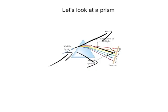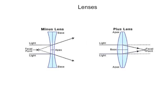Keeping this in mind, let's look at corrective lenses. There are two types of lenses that most people have in their glasses. It is the minus lens and the plus lens. As you can see, minus lens is concave and the plus lens is convex. So we know from the prism that light always bends or tends to bend toward the thickest part of the glass. So a minus lens, which has the thicker portion of the glass on the outside of the lens, here and here, will have light bend this way and this way.